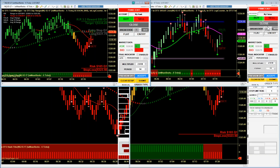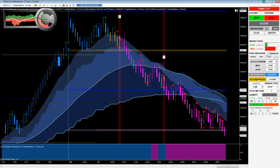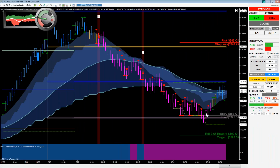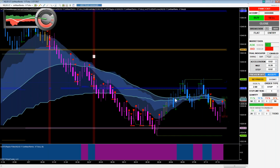And likewise with the Raptor trade this morning, and admittedly I got in a little bit early on this. This wasn't a proper number one signal, but my initial stop was up here. I could still be short. At this point, I could have brought my stops in above here. But when the market is lacking direction, sometimes it's better to get out.